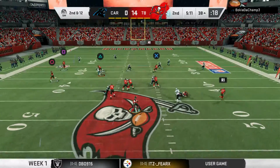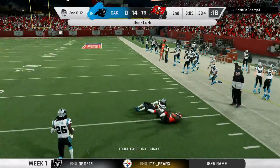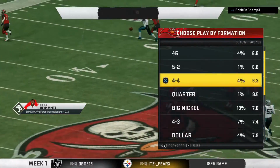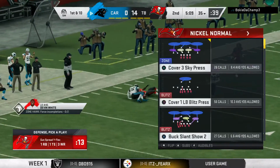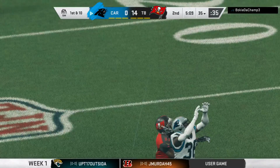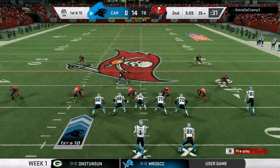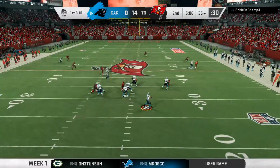On 2nd and 12, Darnold. A battle for it, and it's intercepted. Picked off by DJ Swearinger. And his crew will take over with a football at the 35-yard line. And, Brandon, the passing game for both of these teams is going to be affected as the game goes along. It's not looking like the rain's going to let up anytime soon. So that might mean a few more wobbly passes and wide receiver slips. And this one winds up getting intercepted.